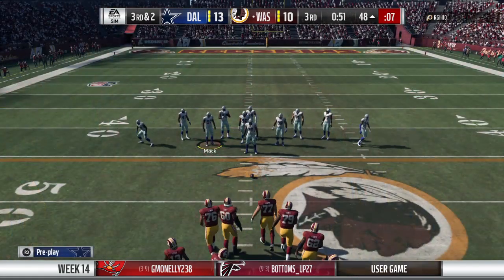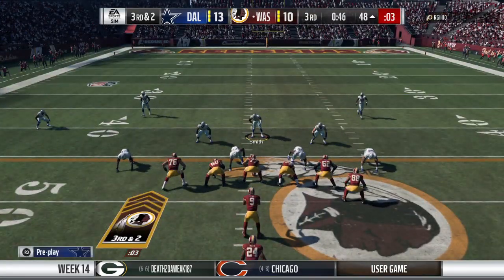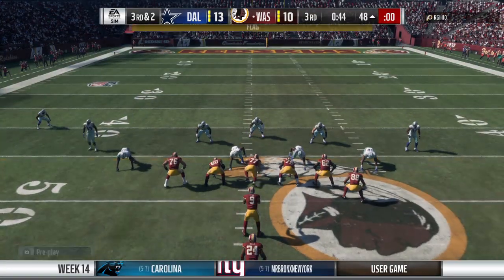The Redskins on 3rd down. Just 1 for 3 thus far. Here it's 3rd and 2.